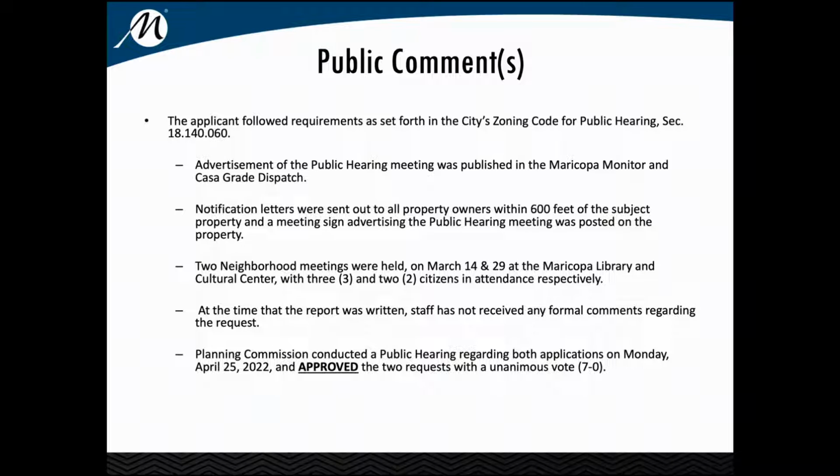There were 2 neighborhood meetings that were held regarding this, March 14th and March 29th, both at the Maricopa Library. We had a total of 5 citizens show up for both of those. And the essence of that meeting is captured in the public performance portion of the staff report before you this evening. I can tell you with respect to those meetings, Planning Commission, we've had no additional citizen comment regarding this, even up to as we walked in here this evening.